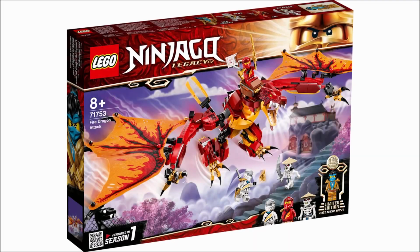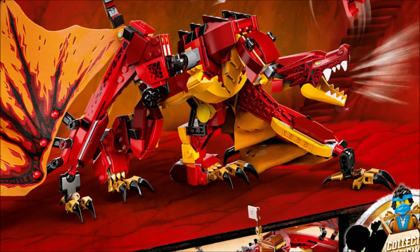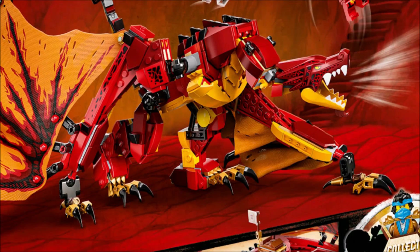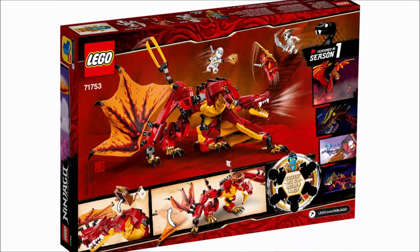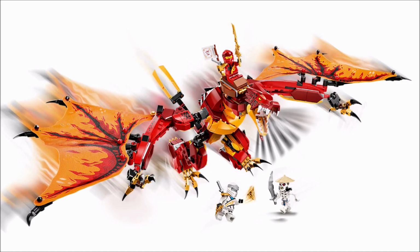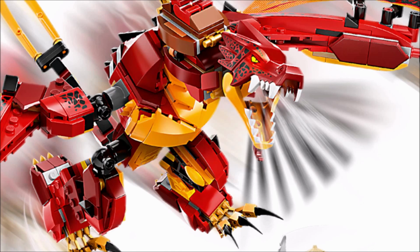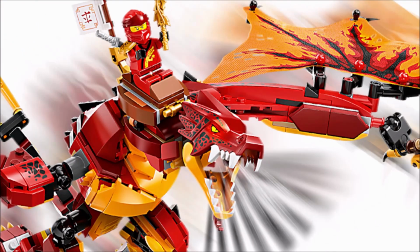Okay, now we have another Ninjago Legacy set right here, and it is the Fire Dragon Attack, and this set is honestly spectacular. I think this Fire Dragon is one of my favorite dragon builds in all of Ninjago. It is just so well done. I love the articulation on the actual dragon and all the different posing that you can pull off with this design. I think it is so well done, and the actual head mold as well looks so great and has such a fierce expression as well. I really do love that.